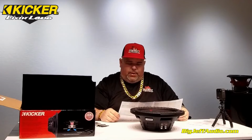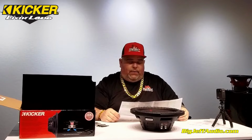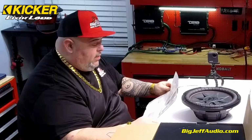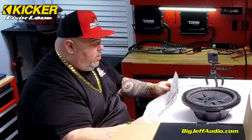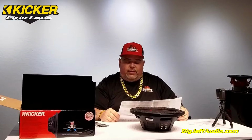Let me go to this other side. They have it in multiple languages. Recommended amplifier, 250 to 500 watts, peak 1000. Can come in dual 2 or dual 4. Outer frame dimension, which is 12 and 9/16. Mounting depth, 3 3/4, as we showed. Mounting cutout, 11 inches. Frequency response is 25 hertz to 500.